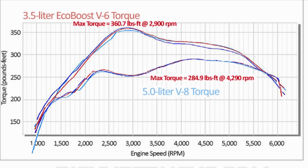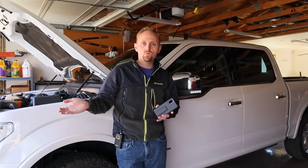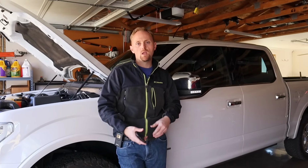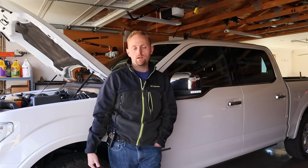The way the V8 drives is that it's a linear power band, where the torque and horsepower build with RPM. So it's satisfying to drive, but you really have to wring its neck to get the power out of it. Whereas with the 3.5, it can short shift all day at 2,500 or 3,000 RPM and propel you along really well. If you try to get the same acceleration out of the 5-liter, you're going to be revving a lot higher.